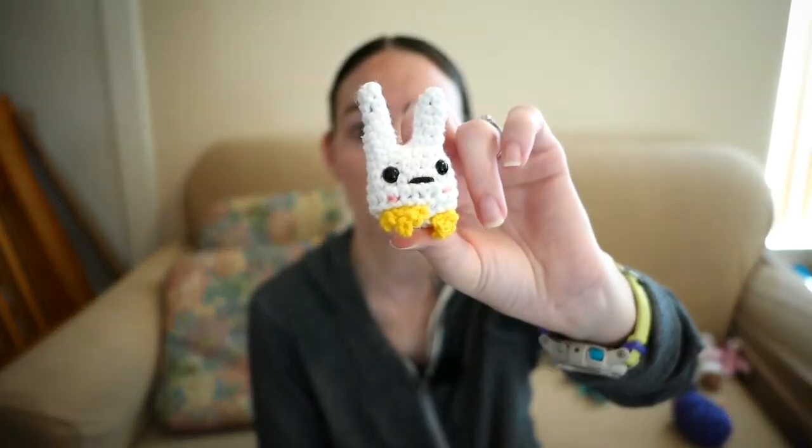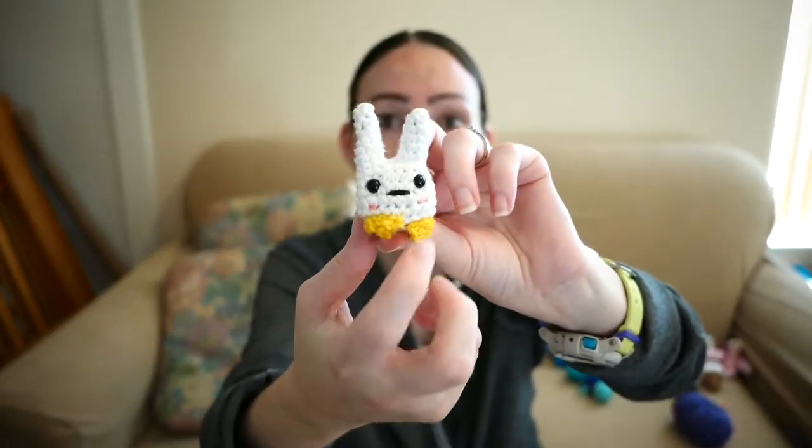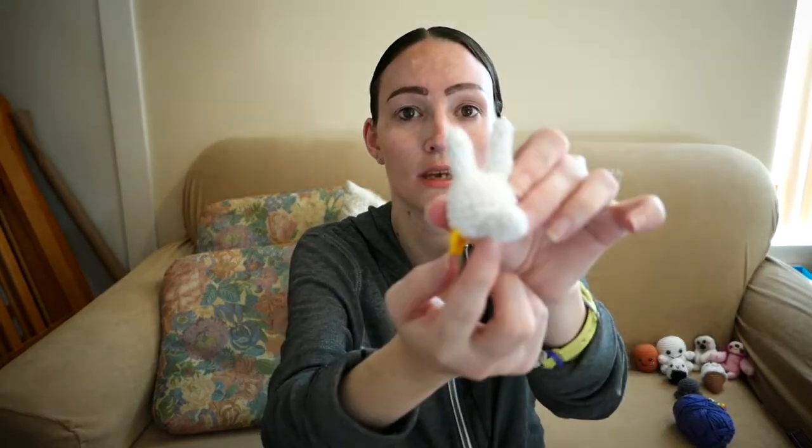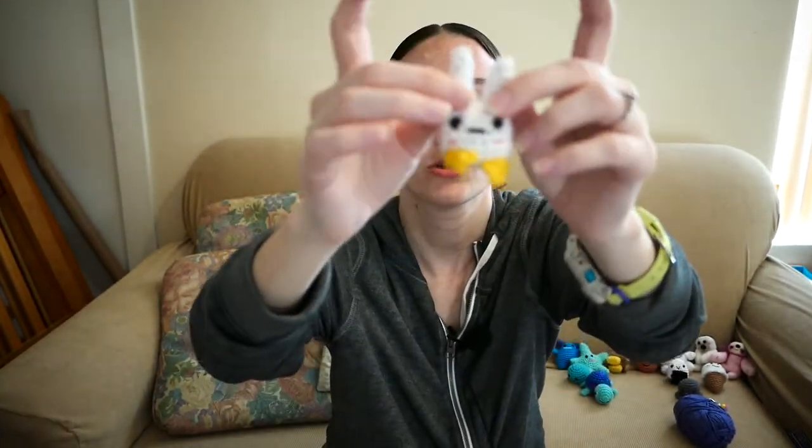This one is my favorite character to crochet, even though I haven't watched the movie. I'm going to be watching the movie. But Totoro, the little white one, and I put little yellow things on it because I found a pattern that had that, and I decided to use the pattern and make it, and it's so cute. It's a little tail and ears, and you start off making the ears.